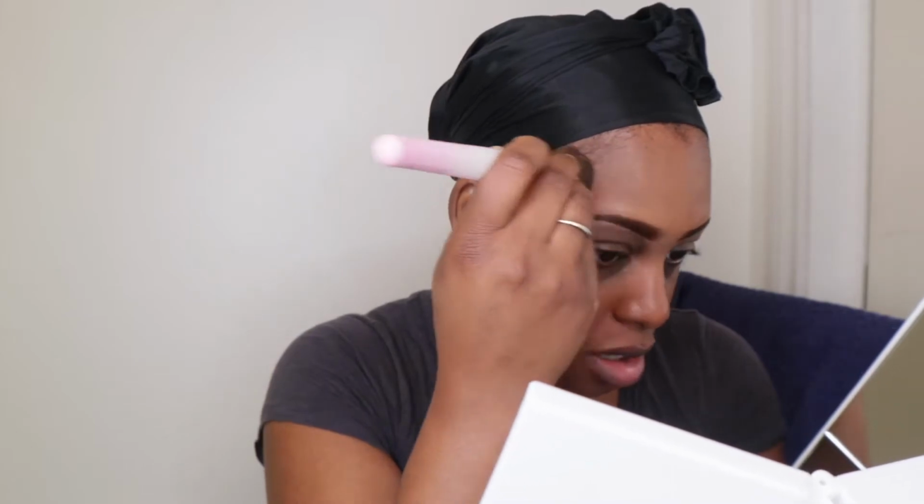And I usually put it on the back of my hand, and I dab and go in. Okay, yeah. But the thing with this is you kind of have to hurry up when you're using this, because it oxidizes really quickly on your skin. So you want to make sure that you don't put it on and just leave it.